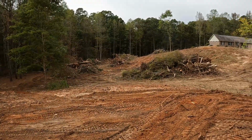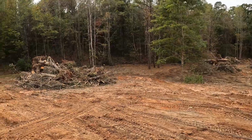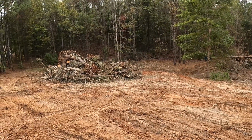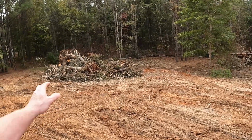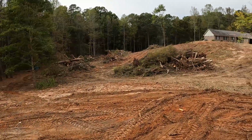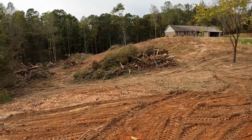And then again, like I said, this is the first job I left the piles. It's quite a bit more. I knew it was going to be a lot too, but then again, it is what it is. But I feel like I did it in piles that they could manage just over time. So they got that excavator there.